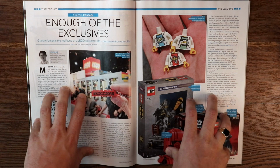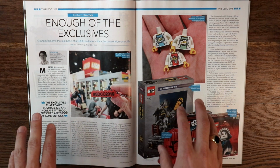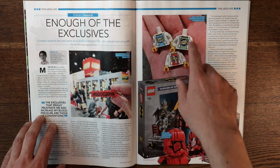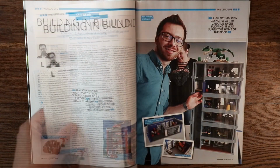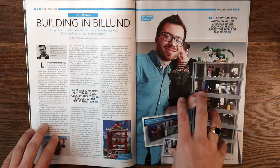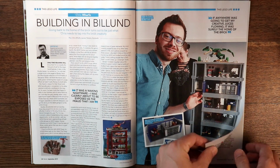And then this article by Graham Hancock discusses those sets that are only available to people who go to certain conventions, like this from the San Diego Comic-Con. And Chris Wolf reports from the Fan Media Day that's held every year at the LEGO house in Billund.